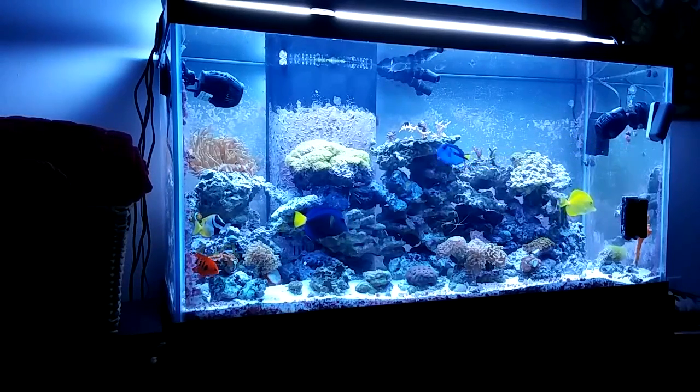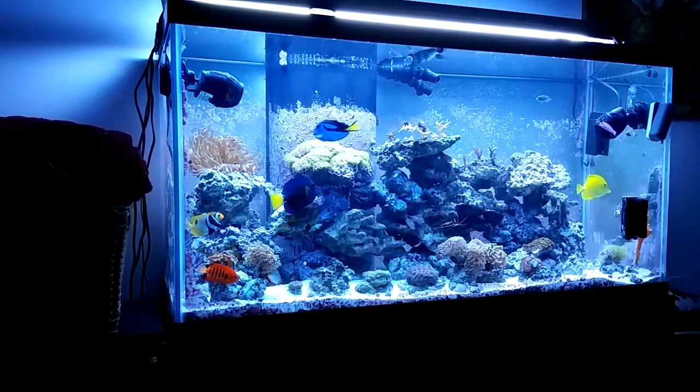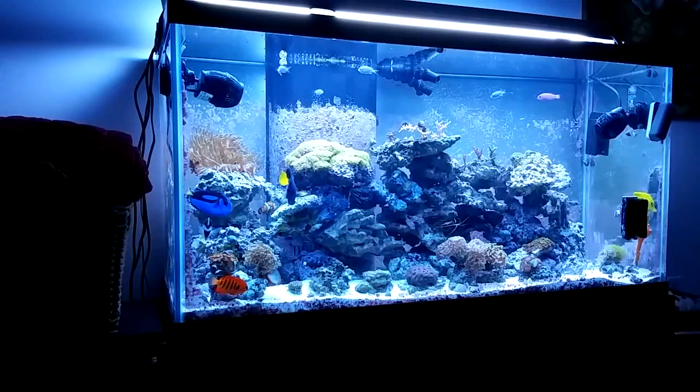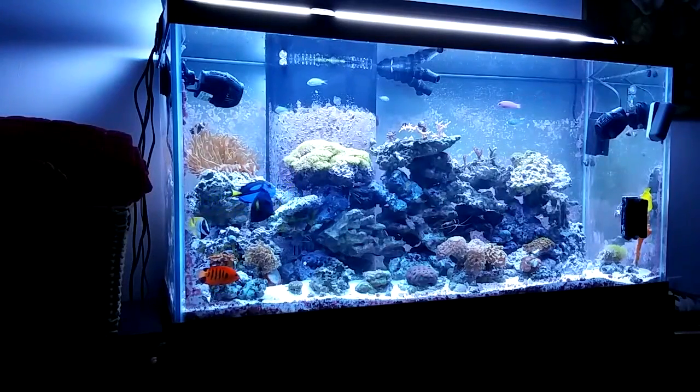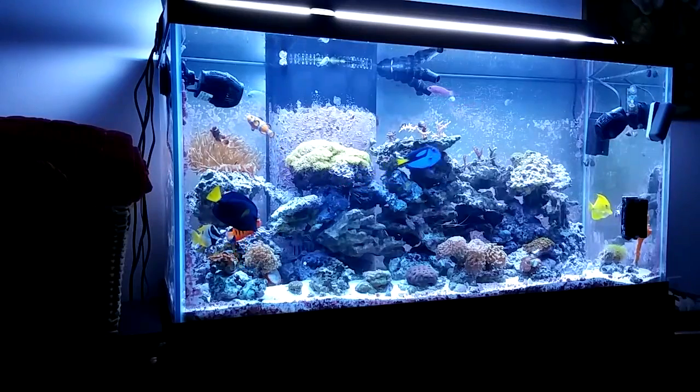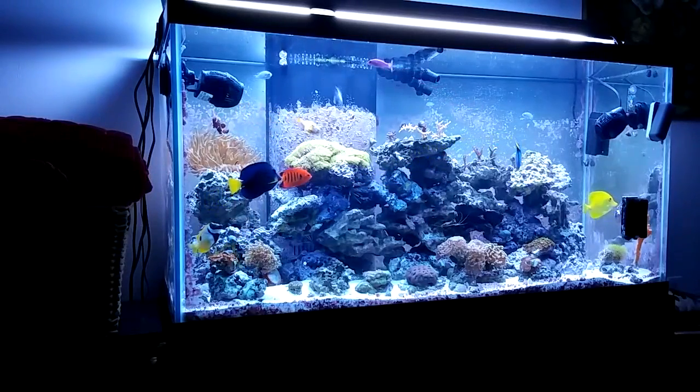How many gallons of water change you gonna start doing, Mike? Is 10? Yes, it is. It's amazing how some corals thrive and other corals just kick the bucket. I don't get it.